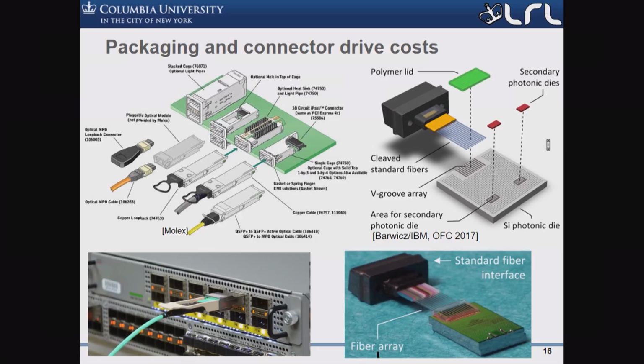And really, the goal here is, I think, the more optical integration that we can get together with the electronic nodes, that's kind of where lowering the cost is going to be.